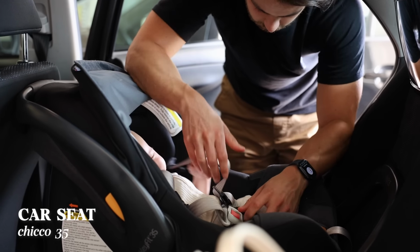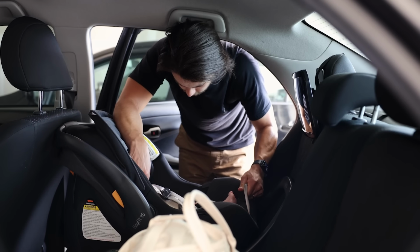We got the Kiko 35 car seat in the color Onyx. Really loved the black color, super easy to clean. Honestly, would really recommend that car seat. We actually got the same kind of style of car seat in the next size up, also from Kiko. We just liked it that much.